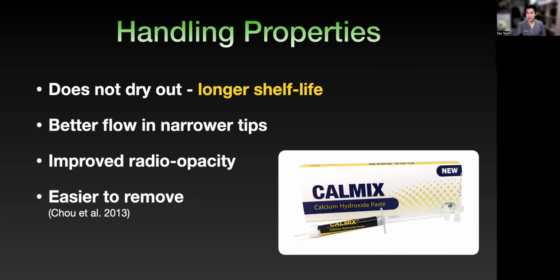First of all, it does not dry out because there's no water in the compound. And if many of you have used medicaments such as pulp dent, they tend to crust up a lot. I have no idea how many pulp dent tubes I've wasted, because every time I try to squeeze out that little crusty bit on the top, half the tube goes flying across the room, and you've just wasted half the tube. Not to mention they dry out fairly quickly and you have to replace the tubes very, very often.